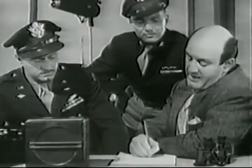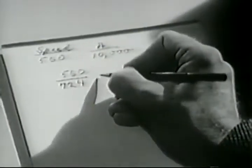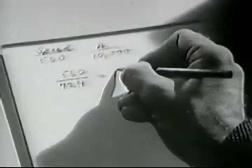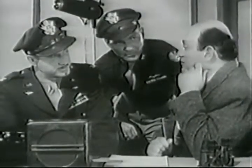Dividing this speed by 724, the speed of sound at 10,000 feet, we get, and gentlemen, we've done this arithmetic many times before, 0.76, the Mach number. Now that number indicates the speed a plane can dive at any given altitude. The higher the Mach number, the faster the plane can dive without encountering compressibility trouble. We believe the P-51B has the highest Mach number of any fighter.